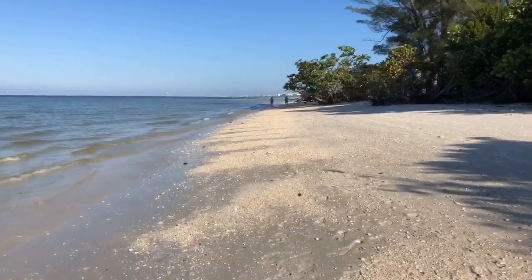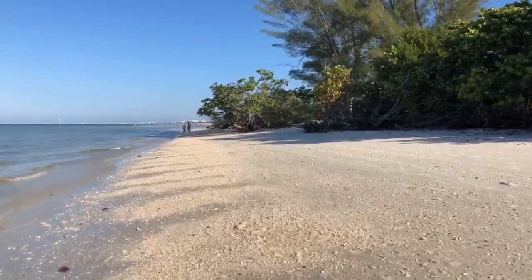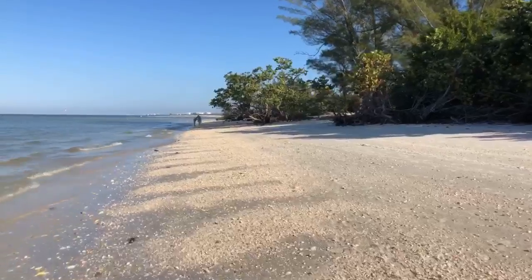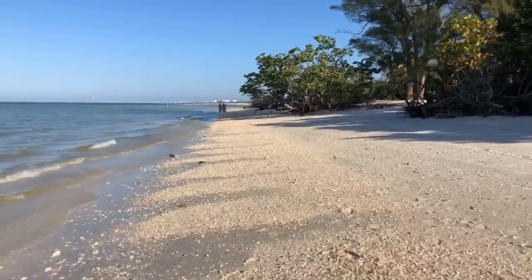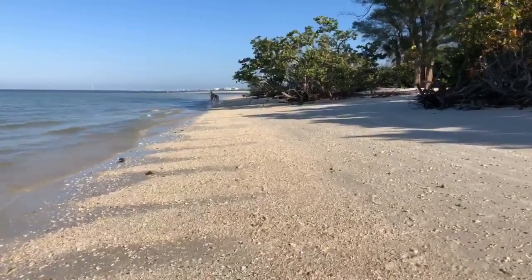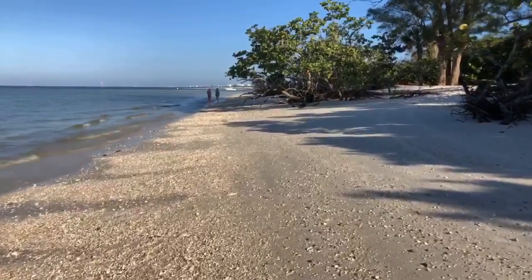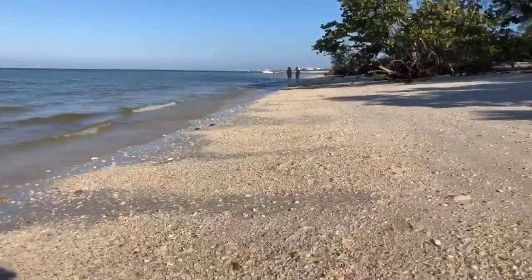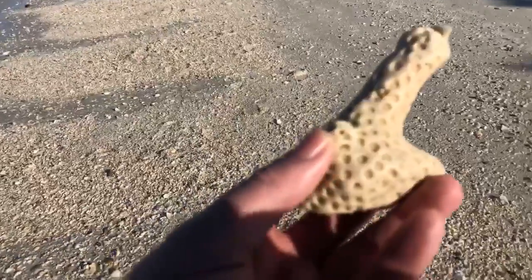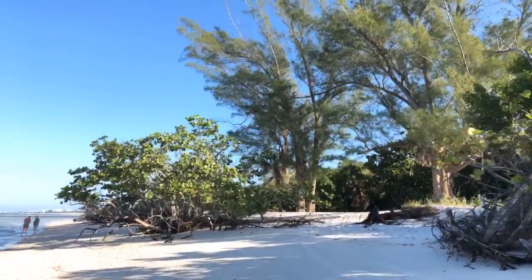I hear an osprey somewhere in the woods back there. I heard an osprey chirp. This is a treat being able to walk up here. Like I said, this is usually all underwater here. There's a big piece of finger coral down here. I swear I heard an osprey up in that pine tree there.